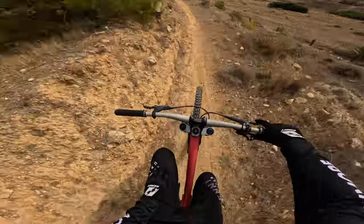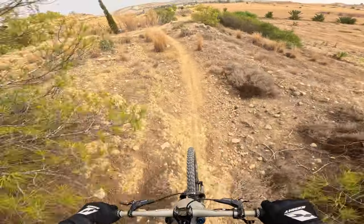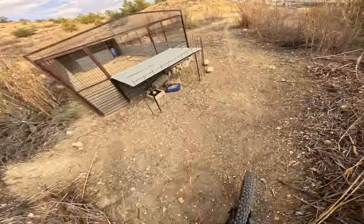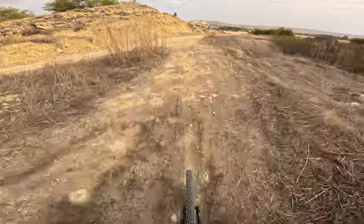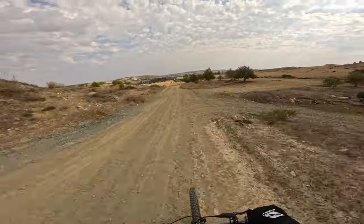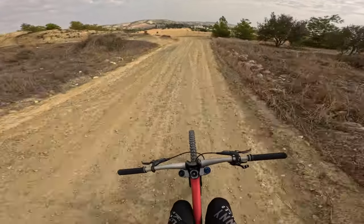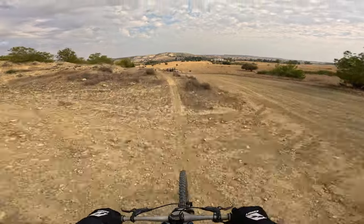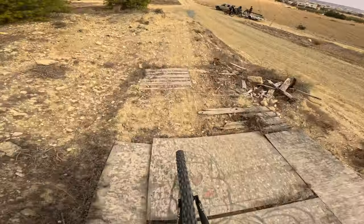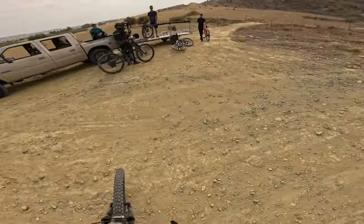Into the final section. This would be a section where you have to sprint a lot through that birdcage into the fire road, and then one last jump to the finish line. Here we go. Ooh.